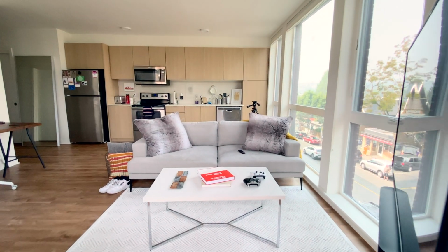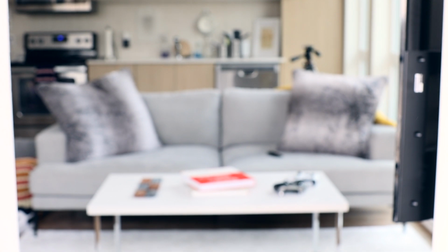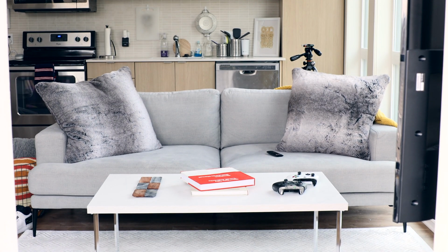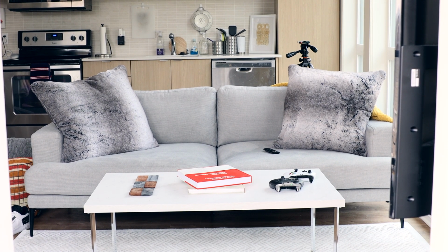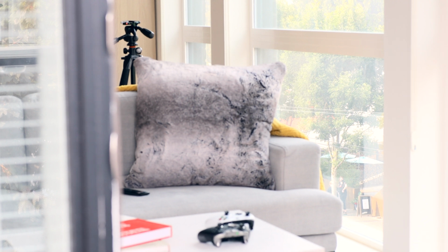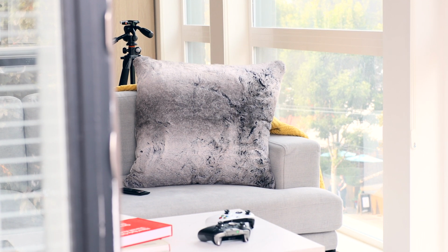Let's make the jump into the actual living room. The couch here is actually from Article, and I actually love this couch. I've had it for probably a year now, and it's moved with me from my last apartment and into this new condo home, and I absolutely love it. It's a little bit pricey, but I think it's totally worth it because I do spend a lot of time on the couch, especially just from working from home.